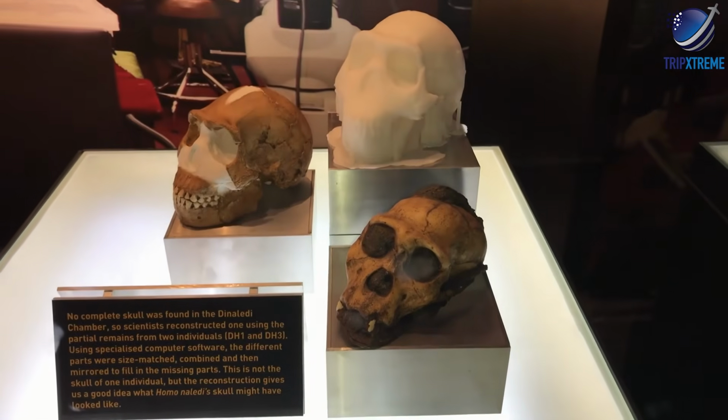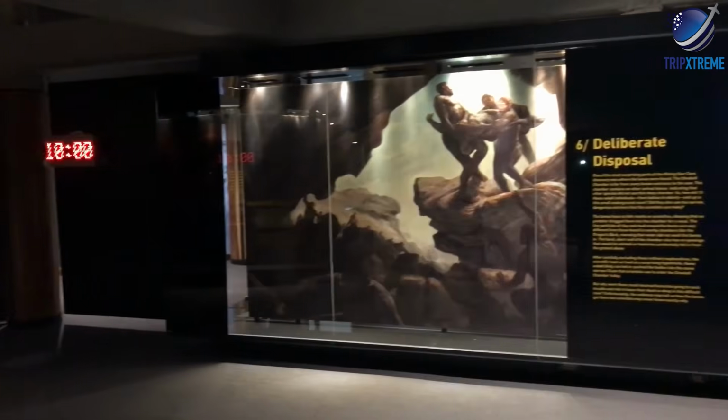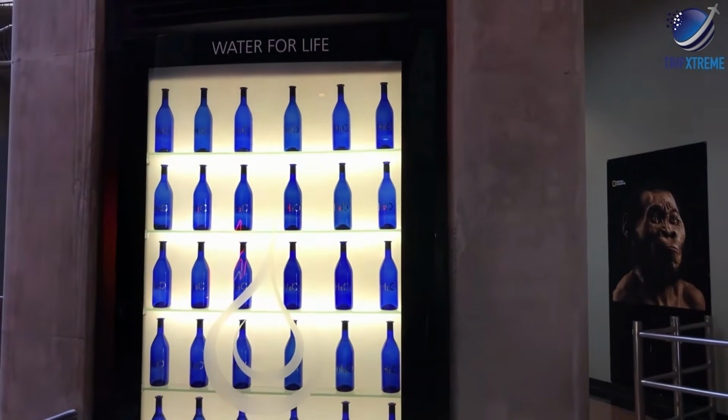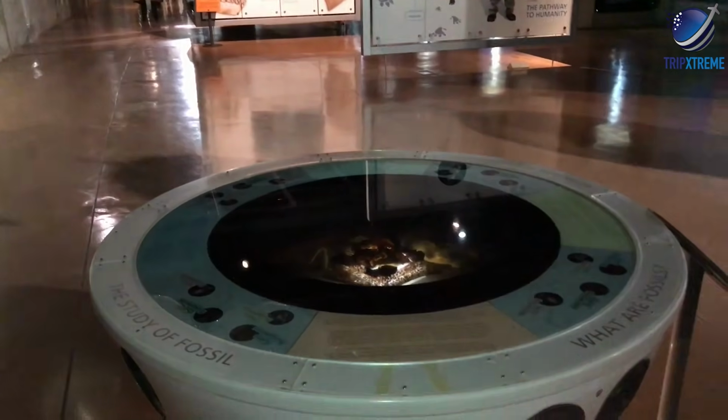Better still, explore all the highlights with an expert guide on the Cradle of Humankind tour from Johannesburg. This 8-hour excursion includes a guided visit of the Sterkfontein Caves and the Maropeng Visitor Centre, as well as an open vehicle game drive at the Lion and Safari Park.